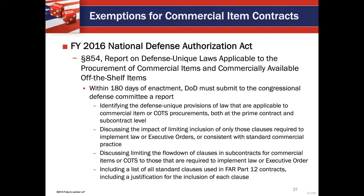And they have to really justify that, which I think is really going to help contractors in the commercial item area to really push back on a lot of these new rules, which frankly it seems every single one that's issued applies equally to commercial item contractors and non-commercial item contractors.